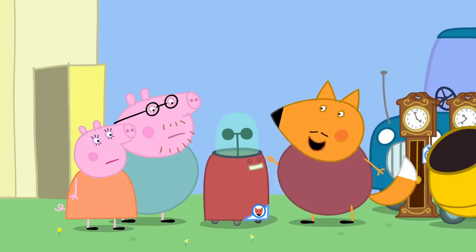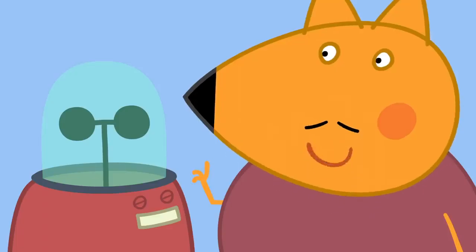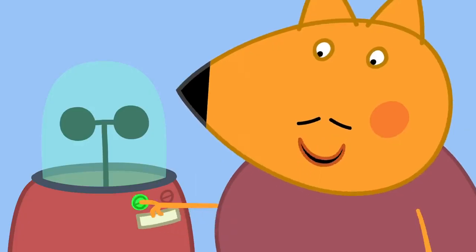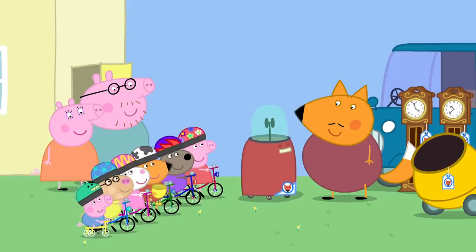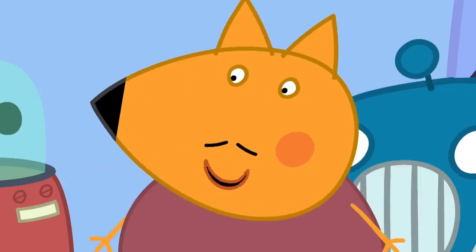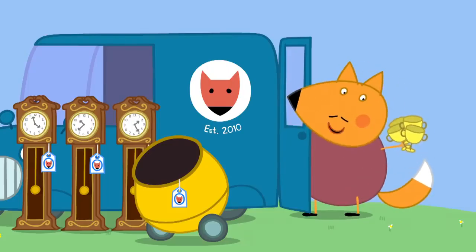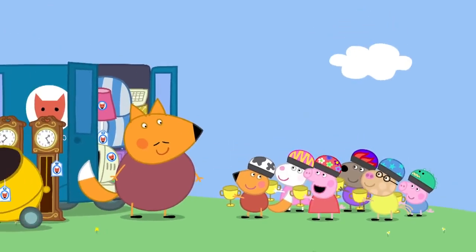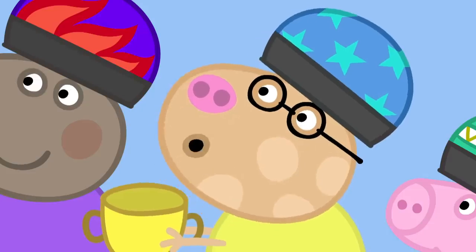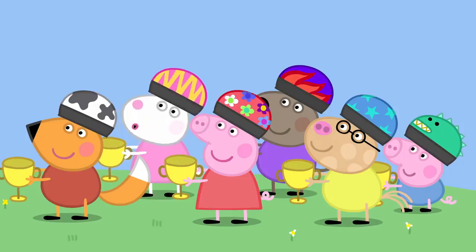Press this button and it just disappears. And if you push this button, you can play CDs. The friends have all finished together. Everyone's a winner. But we've only got one cup. My van has a winner's cup for everyone. Hooray! Mr. Fox, is there anything you don't have in your van? Try me. Have you got a banjo? 4 or 5 string. You won't have a tree in your van.